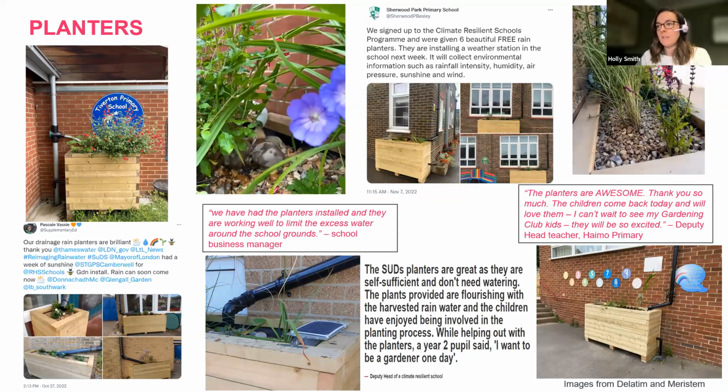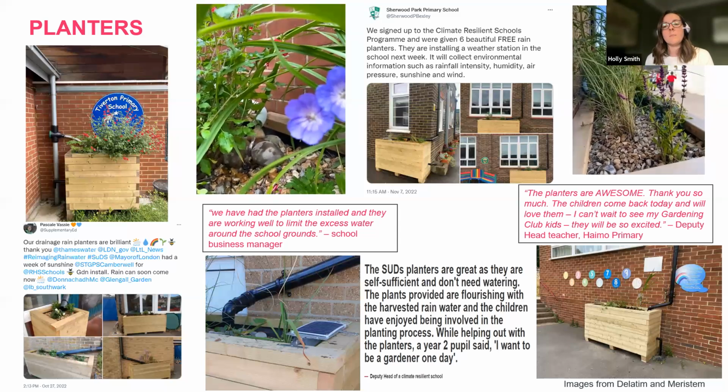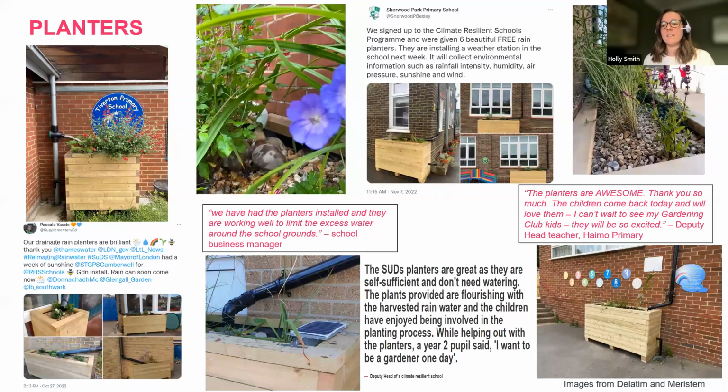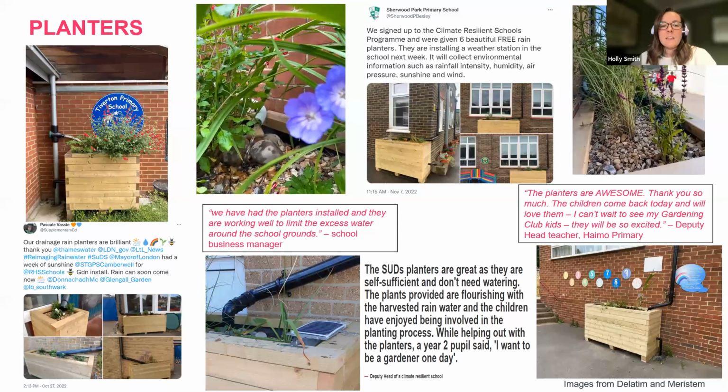We didn't manage to get them into all 95 schools for various reasons. Some schools just didn't want them. A couple actually already had some. Some schools didn't have external downpipes that we could fit them to. And I think one school had listed downpipes, so we couldn't put them on that either.